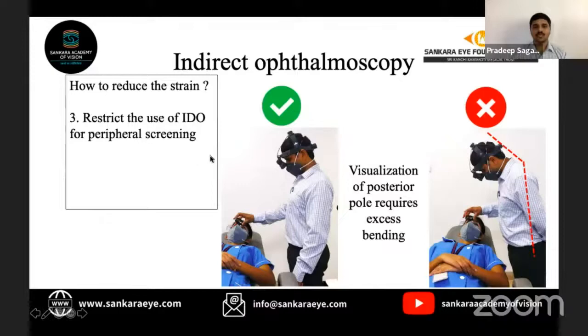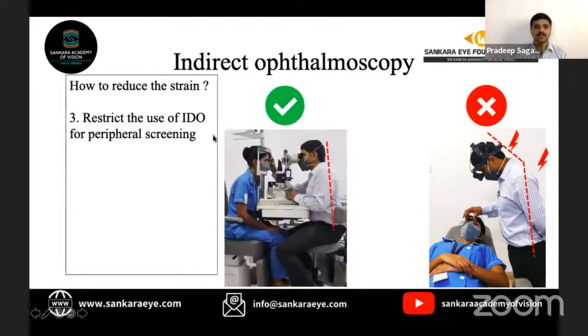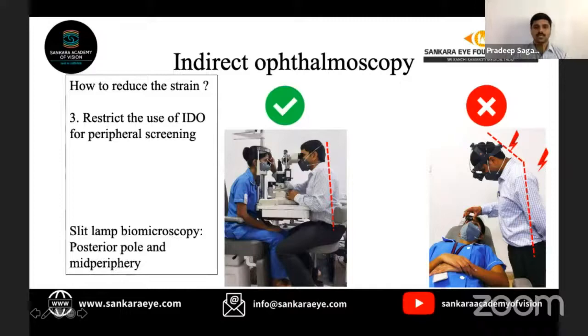One more thing is to restrict the use of indirect ophthalmoscopy for periphery screening. As you can see over here, for peripheral screening, we need not bend our neck excessively, whereas for seeing the posterior pole in supine position, we have to flex our neck excessively so that it will cause stress on the back and the neck muscles. So it is better to use slit lamp biomicroscopy for examination of the posterior pole and mid periphery and restrict the use of indirect ophthalmoscopy for periphery screening.